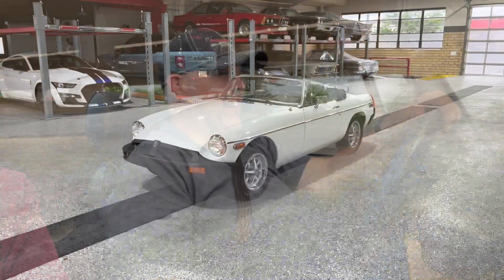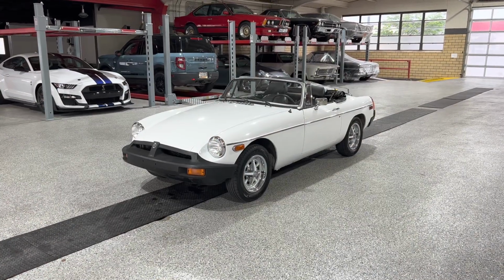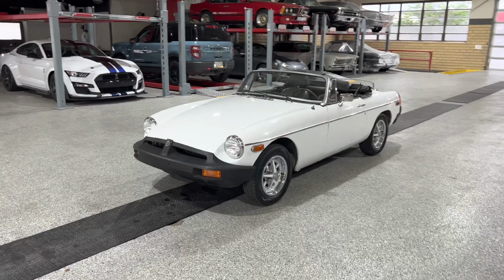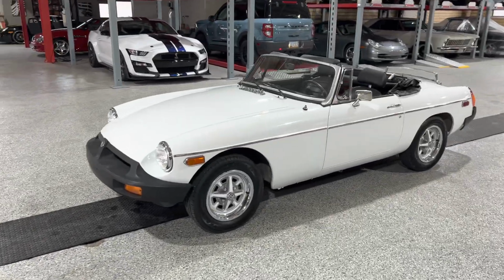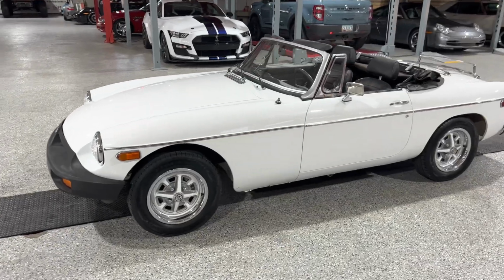Never do, no. Greetings, automotive enthusiasts. Today we have for you a 1978 MGB Roadster. These cars are such an icon.